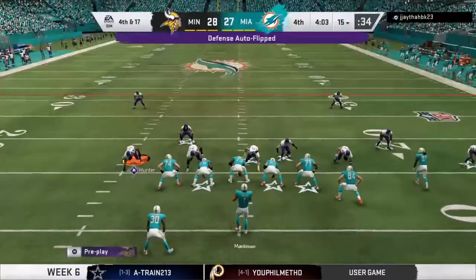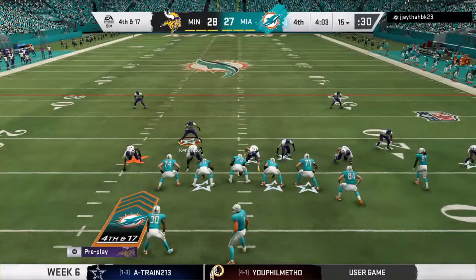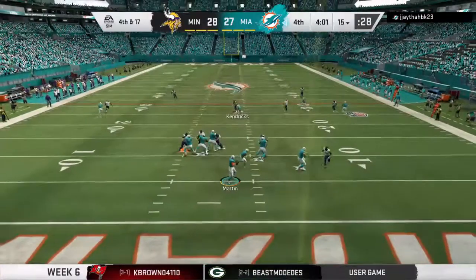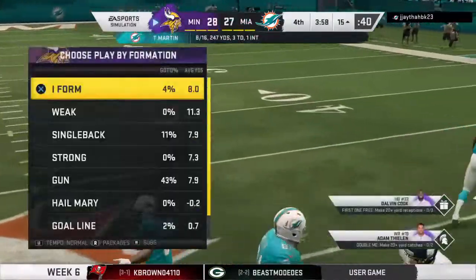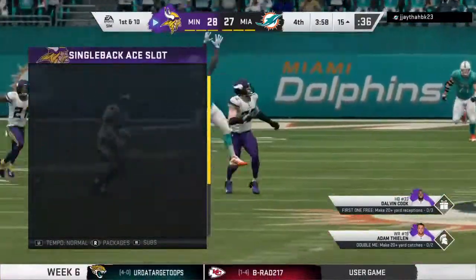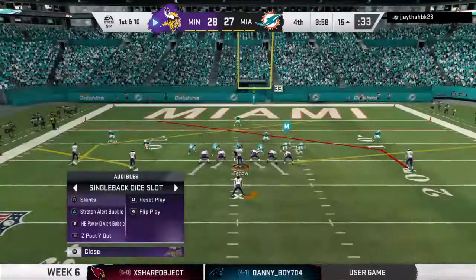One score down. Here we go. They're going to go for it here on 4th down. Here's Martin throwing on 4th down. He's going to wind up and air it out. And that is incomplete. Boy, it looked like he had it and dropped it. And now the football's going to go over, already being placed at the 15-yard line.